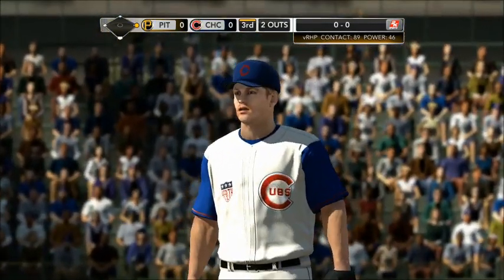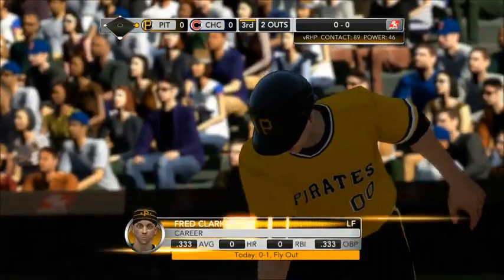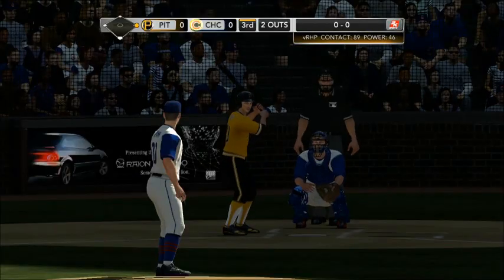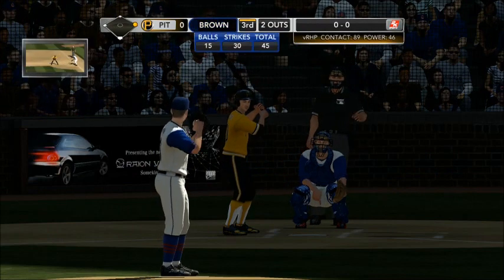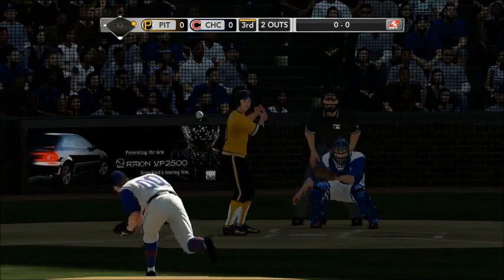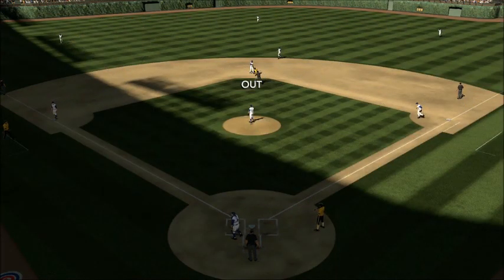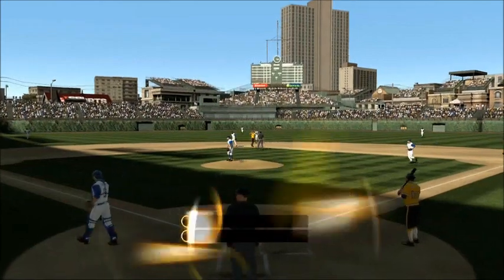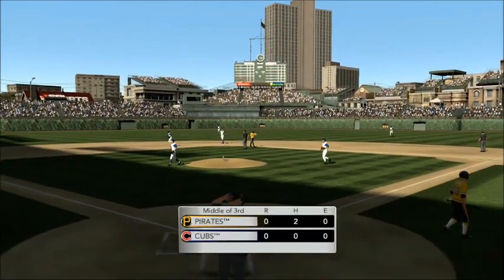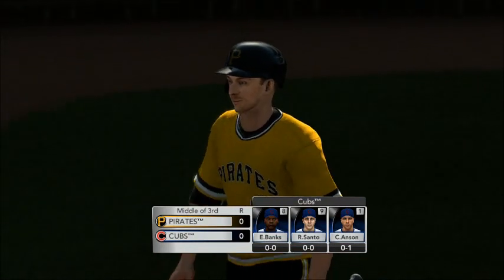Clark is the batter. Popped out. Foul ground last time around. A runner on first with two outs. He's running towards second. Ball one. And he is out trying to take second. So no runs on one hit and nobody left on. Both teams still looking for their first run in Chicago.